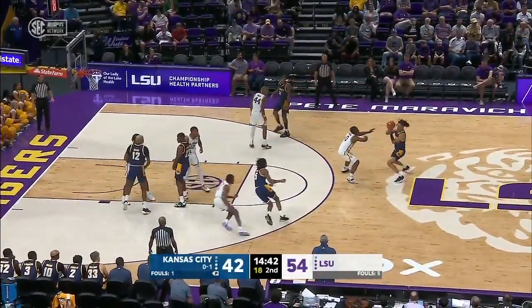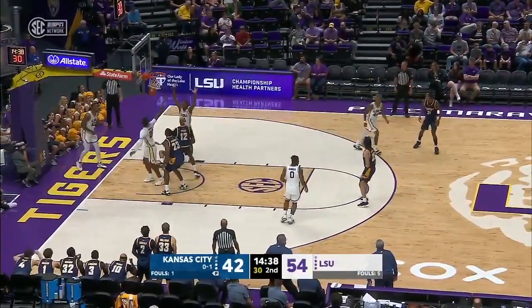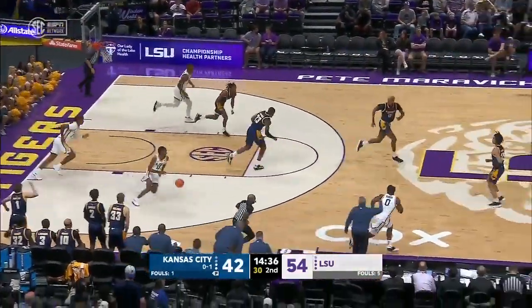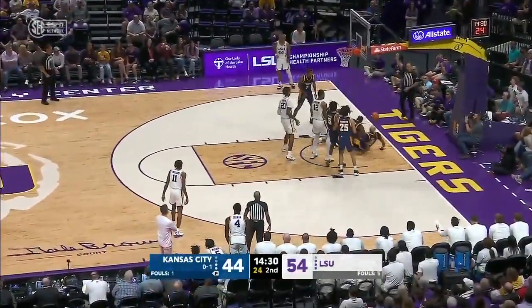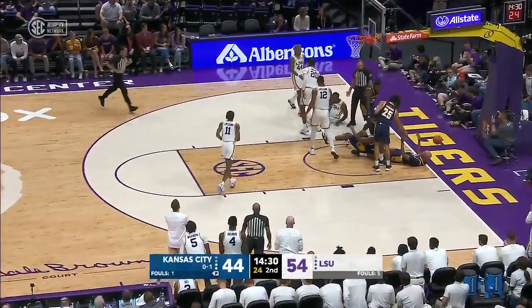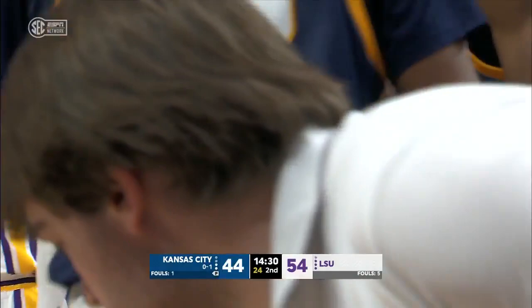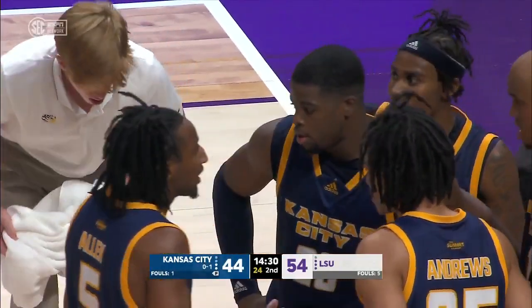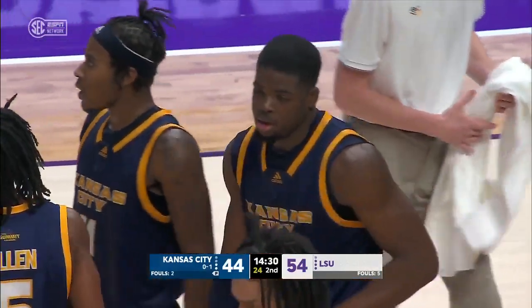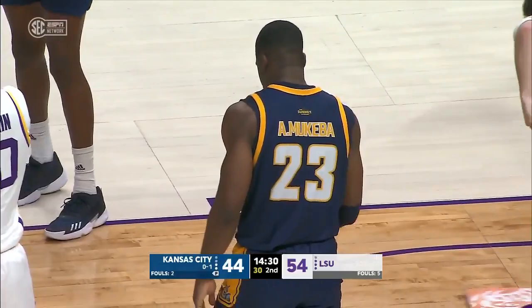LSU by a dozen again. That's nicely done by Shamari Allen, who hung in the air a long time, waved that ball around, and finally got clear. Two Roos go down. One Tiger is on the floor. Got a foul against Kansas City. Trey Hannibal earned his trip to the free throw line with this one. Was that Mitchell on the foul? I think it was.